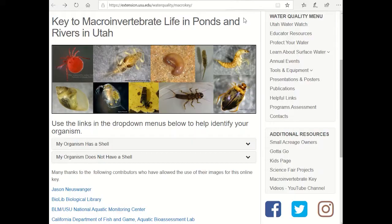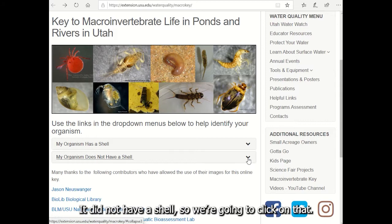Now let's take a look at this one. This is a key to macroinvertebrate life in ponds and rivers in Utah, but it's still very accurate for our area. And we have our two choices here. My organism has a shell or it does not have a shell. It did not have a shell, so we're going to click on that.